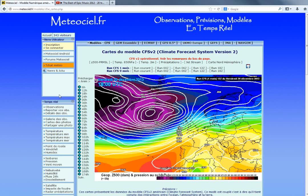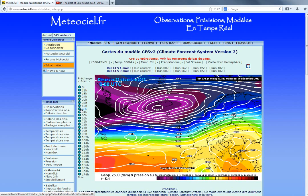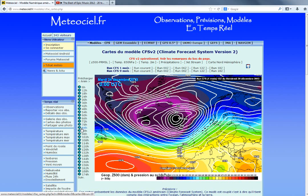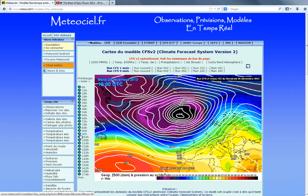Oh, CFS Daily model run. All looks quite familiar there. The timeline's a bit different on this one. That chart there is for Christmas Eve at midnight. The deep area of low pressure is to the west of Scotland on that one. 940 millibars.